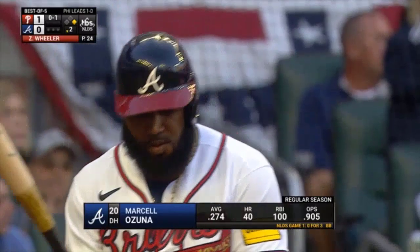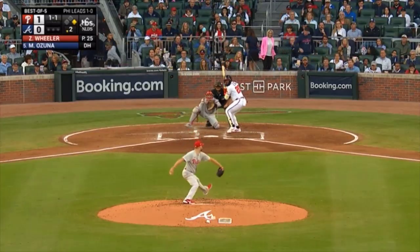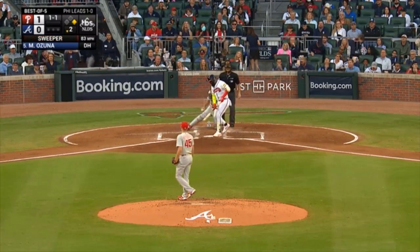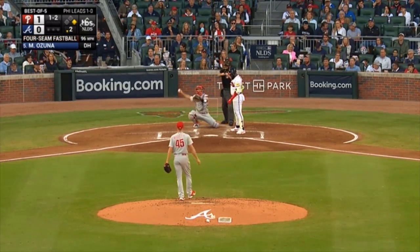It's kind of got off. Ozuna, 40 homer, 100 RBI season. And a swing and a miss. Wheeler with that. Sometimes you're watching this, why don't you just get ready early and get ready for it? And that is a called strike 3.